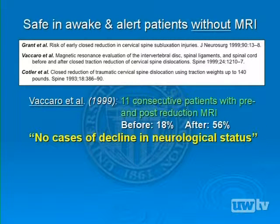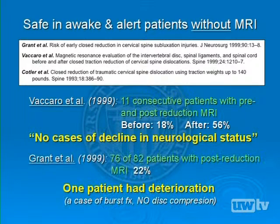Vaccaro's group looked at the MRI scan in 11 consecutive patients before and after the reduction. Actually, the disc herniation increased from 18% to 56% through the reduction process. However, no case of neurological deterioration was found. In our published data here, in 76 of the 82 patients who went through the reduction, the post-reduction MRI scan shows that disc herniation occurs in about 22%. We only had one patient in these 82 patients that had neurological deterioration. This one was proven to be because of a burst fracture. There was no disc compression on the MRI scan.